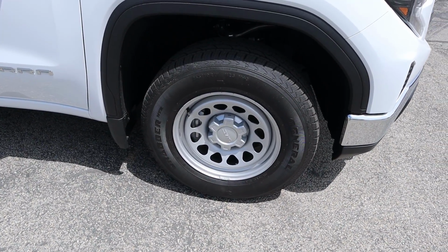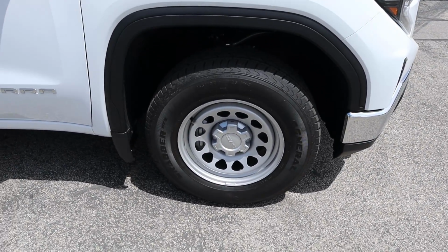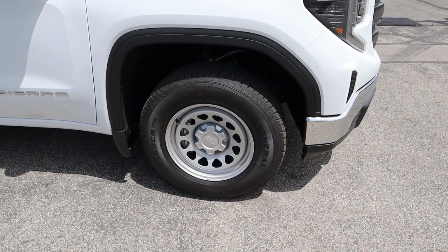Now, tire and wheel setup is 255/70/17 in the front and over in the rear. And the hubcaps give the truck the appearance of like steelies, basically. That's what it looks like. I think it's pretty cool looking. And again, it makes sense, work truck, right?